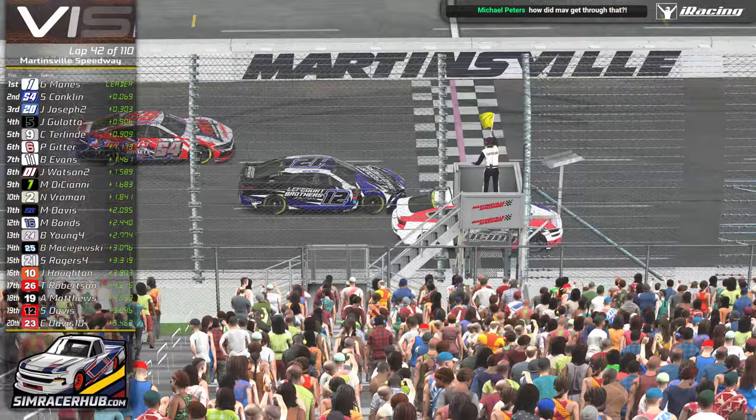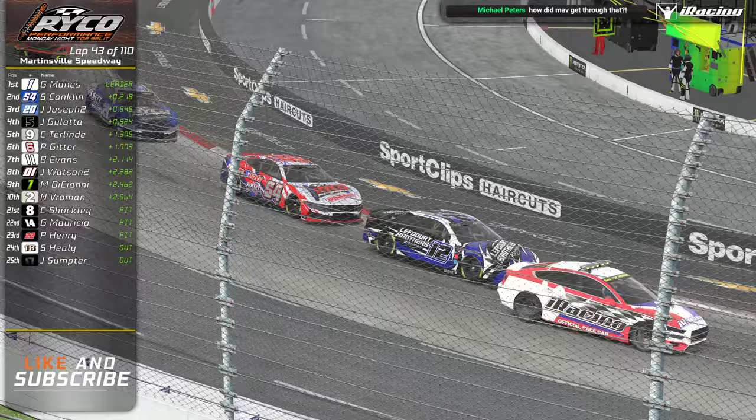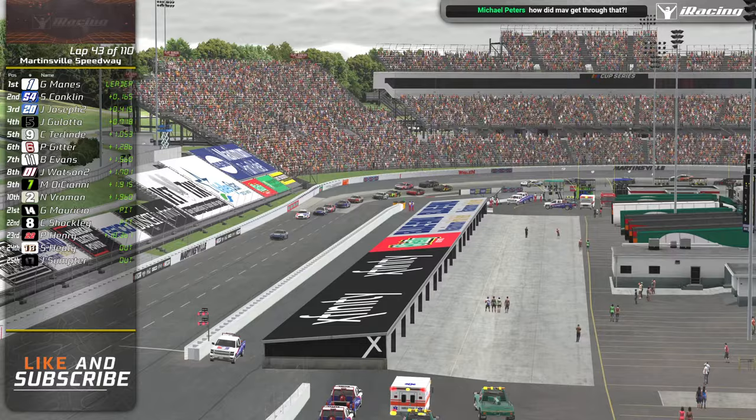And we are now down to 23 cars left in this race, as James Houghton definitely lost a ton of spots after going wide through the corner. He is now sitting 16th after that incident. So he's got a lot of work to do here in order to try to get back to where he was, which was inside the top 10.